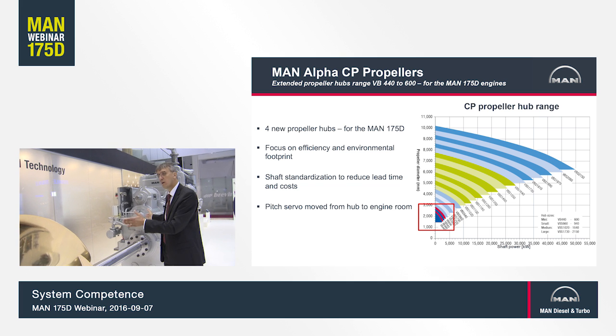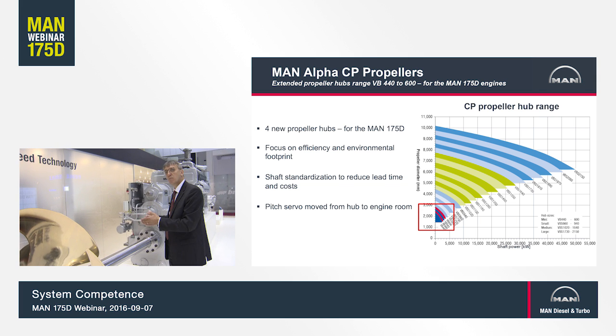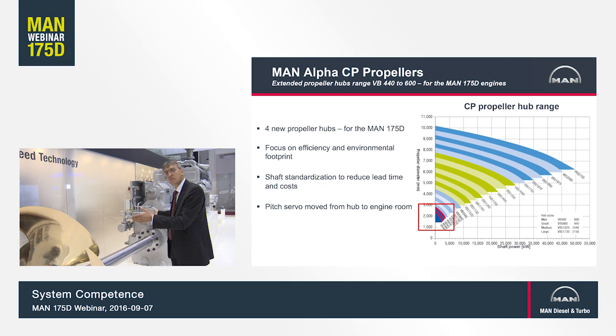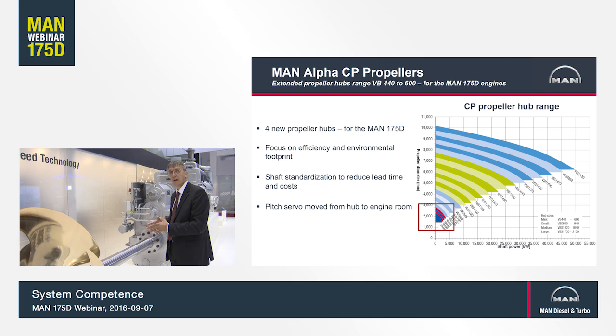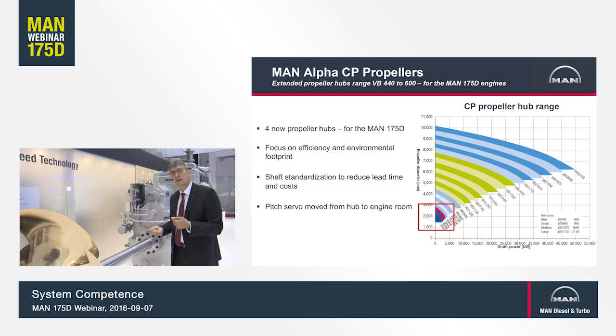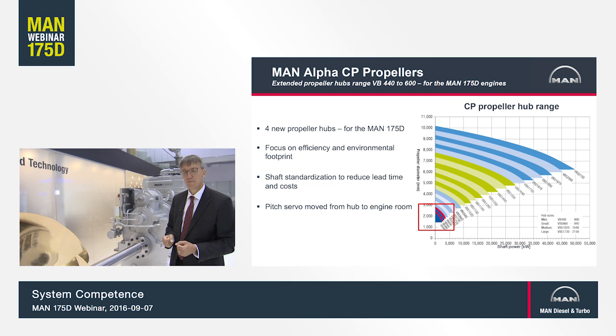Also, to focus on installation cost and lower initial cost on the propeller, we have made a more modularized shafting system. It's necessary for us to bring down the time of delivery when matching packages in this size. So a modular system allows us to be more flexible, faster in engineering, and easier to install for the shipyard. So these are the 2 differences we have with the smaller hub range compared to the larger program.